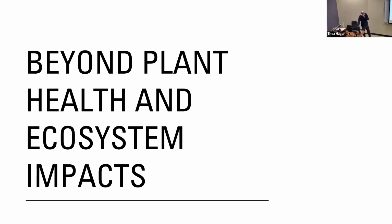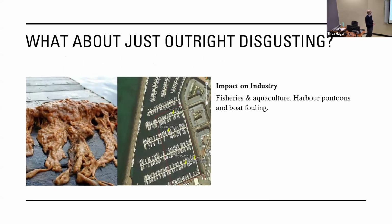So I've talked about ecosystem impacts, I've talked about plant health and agricultural impacts. What else, right? What other impacts could invasive species have? What about just outright disgusting looking? We have here a species called carpet sea squirt, more appropriately, sea vomit.